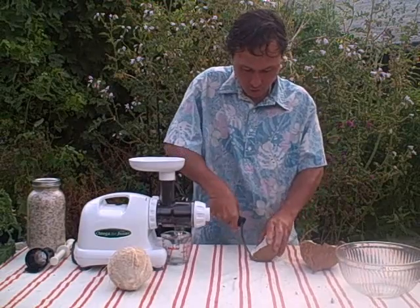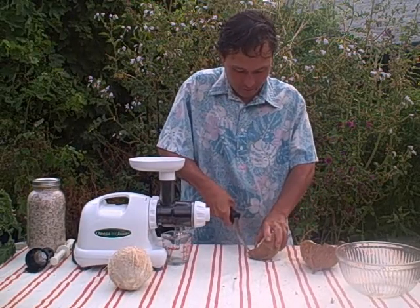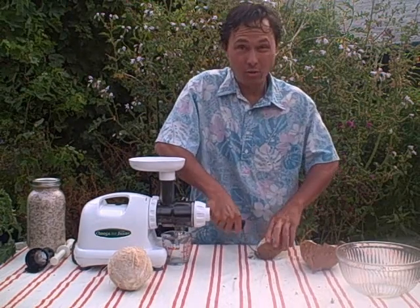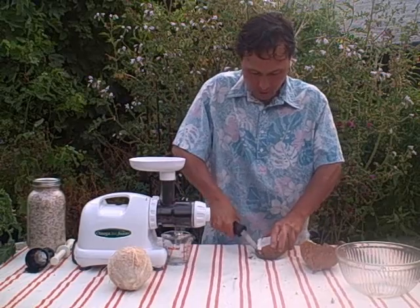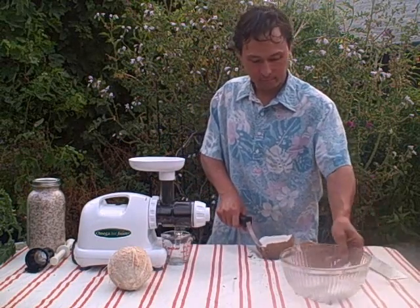Once again, with any tool, be very careful. You can do this with a knife, but with a knife it can get very dangerous. I don't recommend it. I recommend using the right tool for the right job. So I'm going to go ahead and get this out. You can see here we're just getting it off in little chunks.